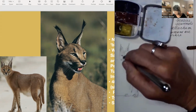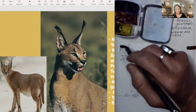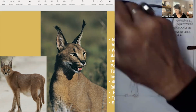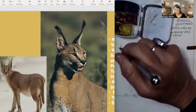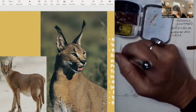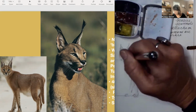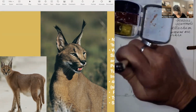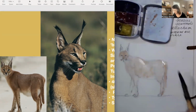So he's got this white, or whitish buff, around the eyes and face. So I'm going to have to come back with probably a gel pen, because that's just going to be too hard to do at this scale. Yeah, those eyebrows. And you know, he's got a little bit of brown here. Oops, and I just made a blork.